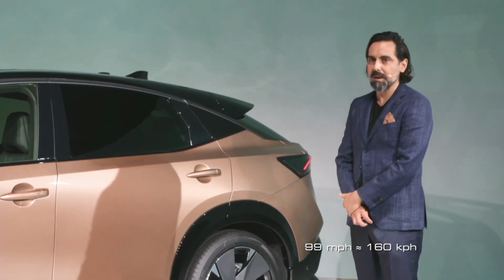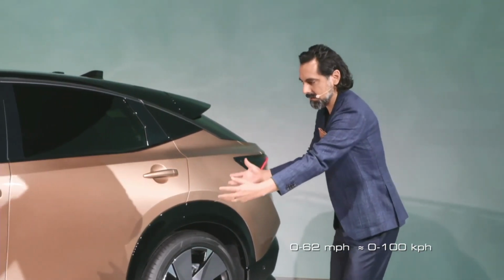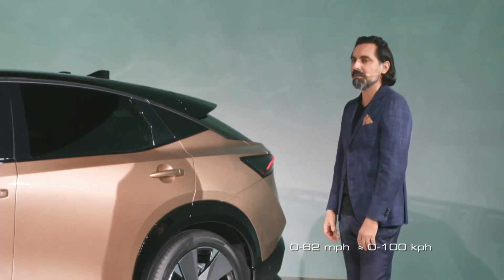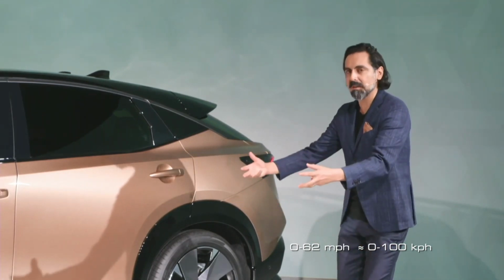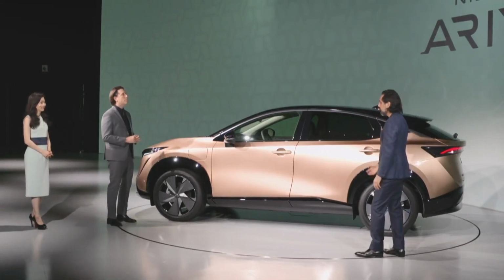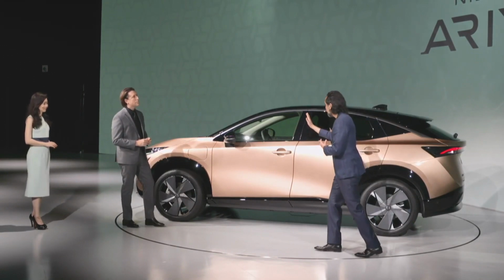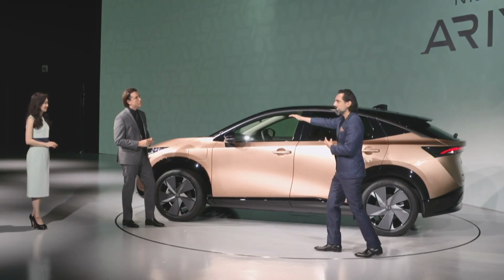Top speed for both of these models is limited to 99 miles per hour, with sprint times from 0 to 62 miles per hour being 7.5 and 7.6 seconds respectively. The larger capacity battery pack results in the slower sprint time, despite the extra motor power, because of the heavier pack.